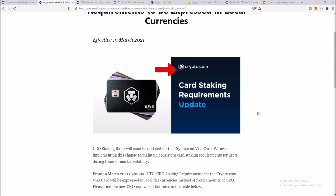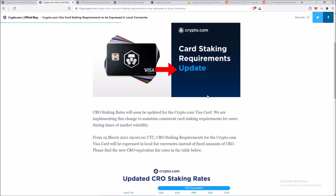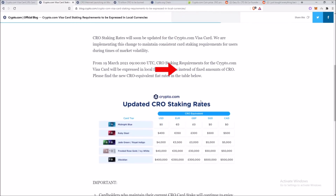I've been seeing a lot of new users or even regular users talk about whether or not they should stake for a debit card right now or even upgrade right now, or if they should wait until March 19th. March 19th is when the new debit card staking requirements will come into place, and this is what the requirements will look like.